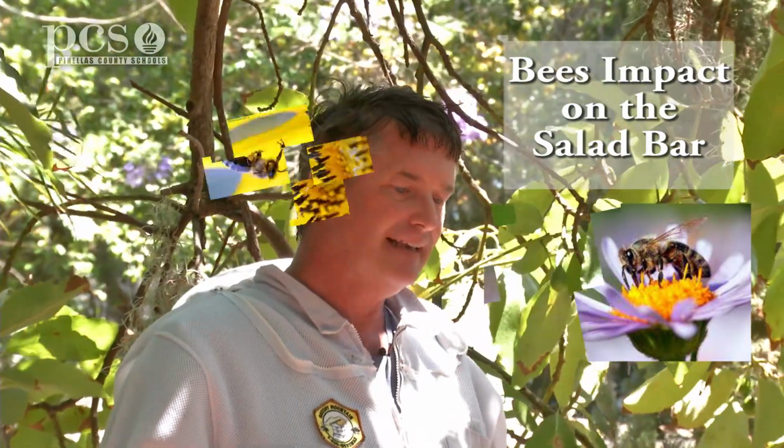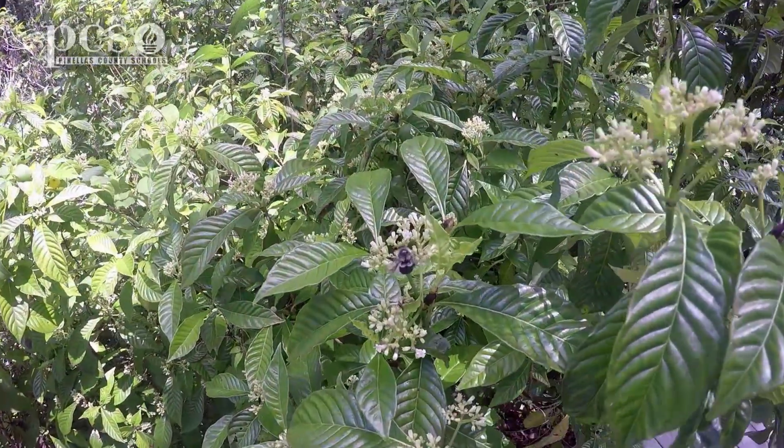And then I ask them, well, if you didn't have honeybees to pollinate, how many fruits and vegetables do you think would be on the salad bar? Well, unfortunately, they're all pretty disappointed when I tell them they got two choices, either the baby corn or the mushrooms, because those are not pollinated by honeybees.